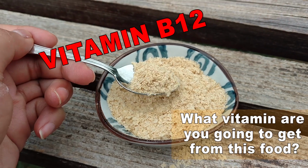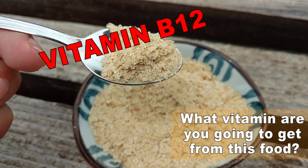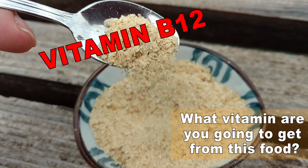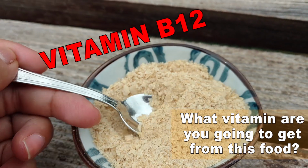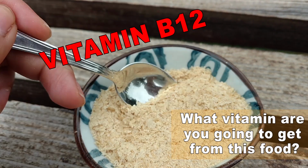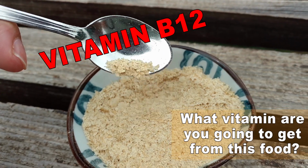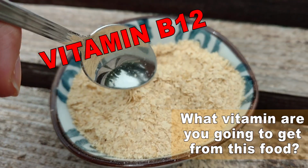Vitamin B12. The main reason why nutritional yeast is interesting for us is its content of vitamin B12. No plant food contains this essential nutrient. So, you should not be surprised in learning that up to 80 to 90% of people following plant-based diets are deficient in vitamin B12. This is not something we should underestimate.